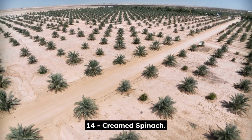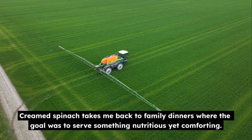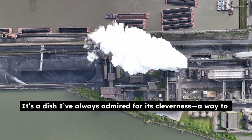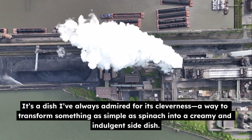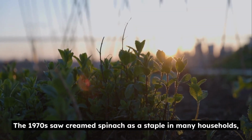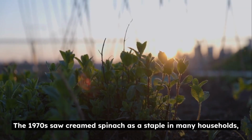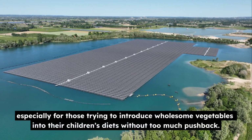14. Cream spinach. Cream spinach takes me back to family dinners where the goal was to serve something nutritious yet comforting. It's a dish I've always admired for its cleverness, a way to transform something as simple as spinach into a creamy and indulgent side dish. The 1970s saw cream spinach as a staple in many households, especially for those trying to introduce wholesome vegetables into their children's diets without too much pushback.